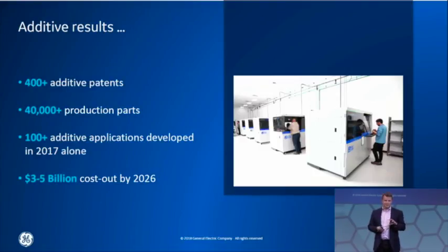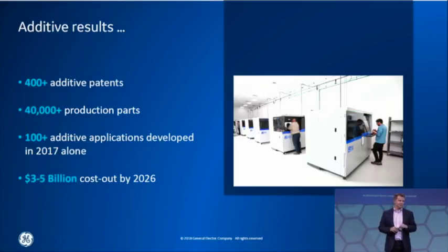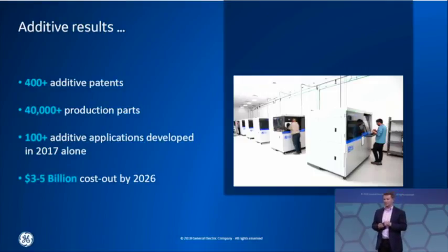So we sent those engineers out at the beginning of 2017. Long story short, we developed over 100 production applications that are either in production now or destined for production within GE across all of our business units. We have line of sight now to $3 to $5 billion of cost out over the next nine years, by 2026. And that's in every business unit. And it's not just piece part cost savings, but logistics cost, tooling cost, inventory cost, lots of cost benefits across our product lines.